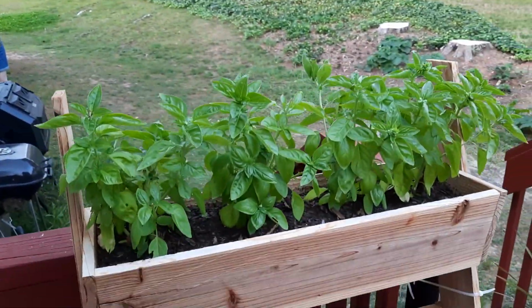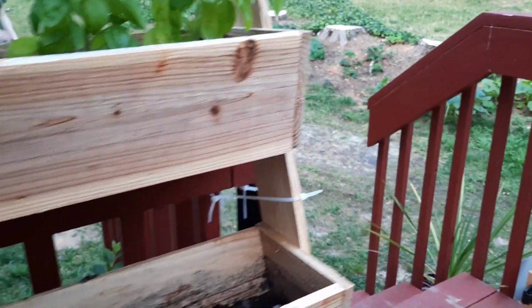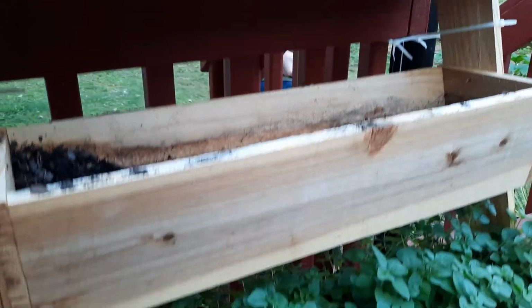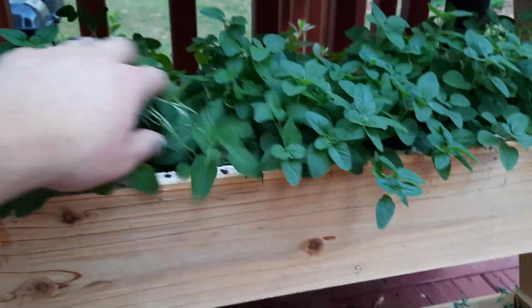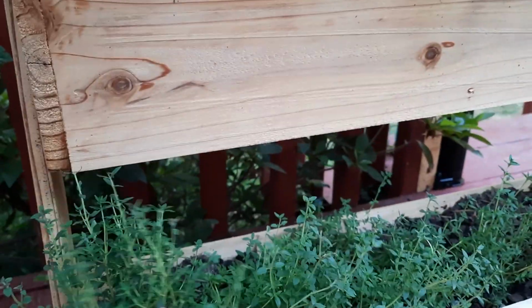Okay. Quick little round off of the herbs. We have basil, basil, basil, basil, basil. This is where the dill was. I think we're gonna root more basil here and plant it there. We've got trimmings that we're trying to root. We've got wonderful oregano. If you live nearby and you need an oregano, we've got plenty. And our thyme has finally really taken off.